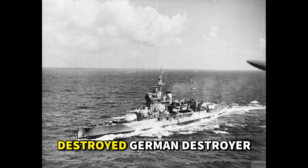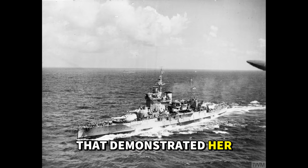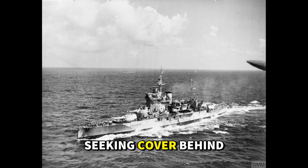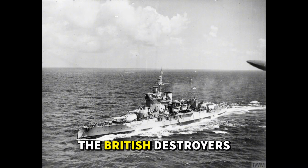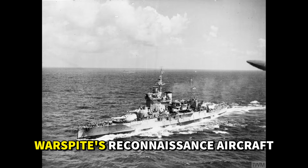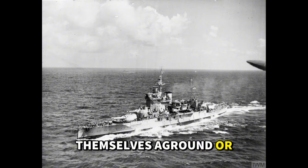Warspite's first salvo destroyed German destroyer Erich Koellner at 16,000 yards, a shot that demonstrated her fire control's effectiveness even in confined waters. Her second salvo crippled Erich Giese. The German destroyers scattered, seeking cover behind headlands and attempting to reach Warspite with torpedoes. None succeeded. The British destroyers accompanying Warspite hunted down German vessels hiding in side fjords. Warspite's reconnaissance aircraft spotted and bombed submarine U-64, sinking her, the first U-boat sunk by aircraft from a battleship. Within 2 hours, 8 German destroyers were destroyed or scuttled. The survivors ran themselves aground or surrendered.